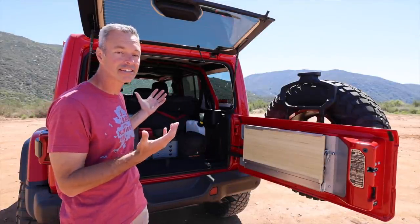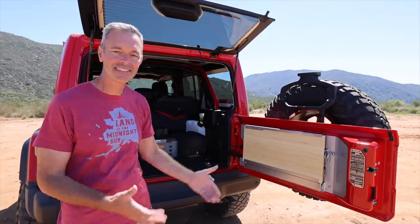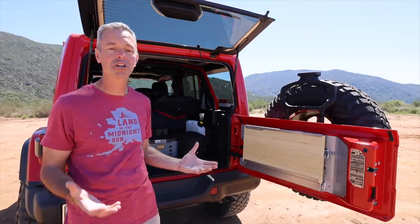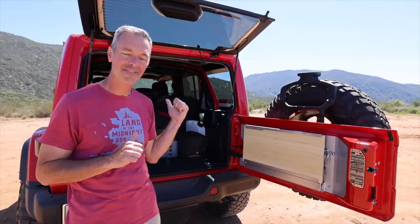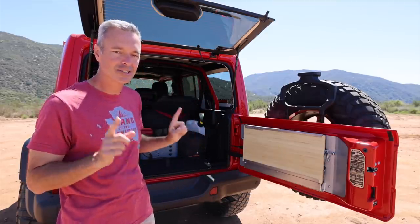So what's the plan with the 392? Well, I want to take this on some long trips across the United States, going to some amazing destinations and getting after it on some trails. In just a couple weeks, we're going to be at Easter Jeep Safari in Moab. Definitely going to get after it a little bit with this thing. Now, I've already done a few things here, but I've got some other things in store.